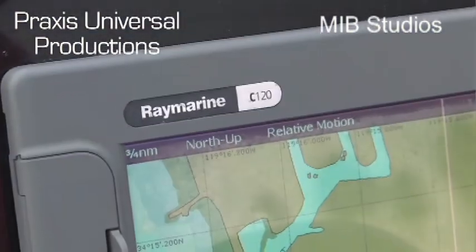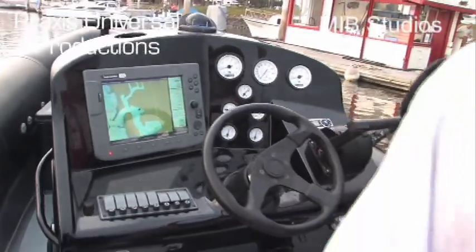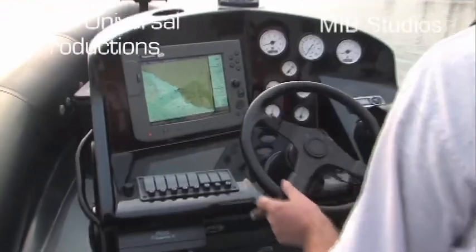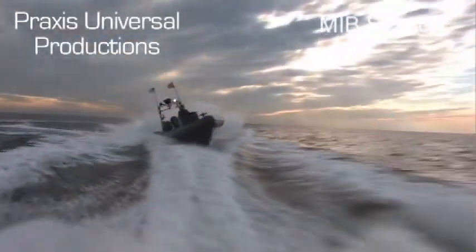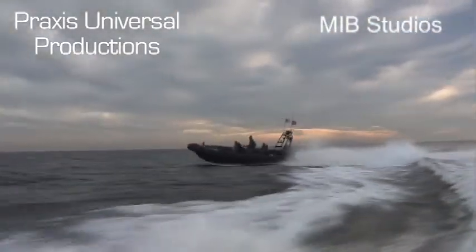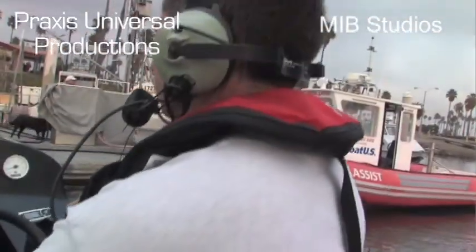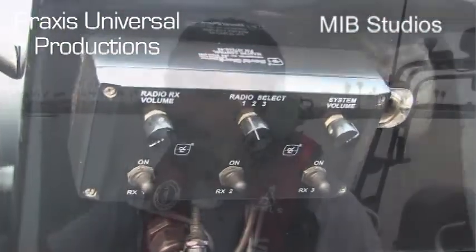The boat is equipped with a Raymarine C120 navigation system. It's an excellent system. Everything is integrated into one screen, and it's rugged. I mean, the boat takes a lot of punishment out there, which makes it an excellent tool. The boat also came equipped with a David Clark communication system. It's very similar to what's used on aircraft. It's a headset that incorporates the VHF, cell phone, and the stereo system all through the headset.